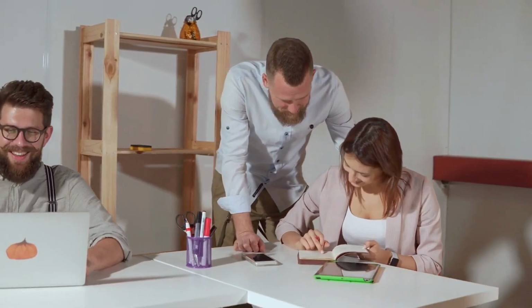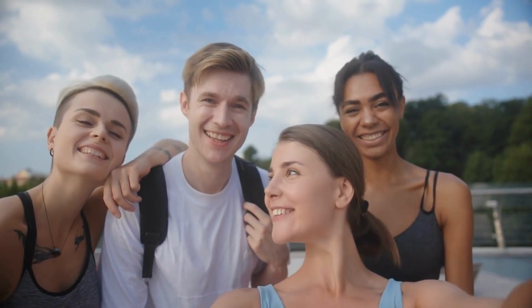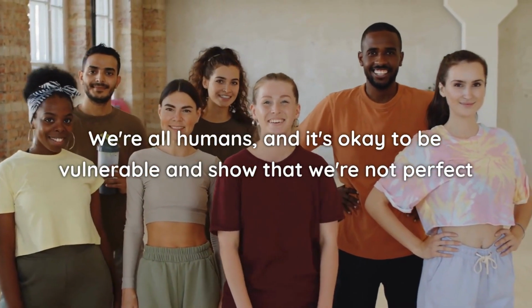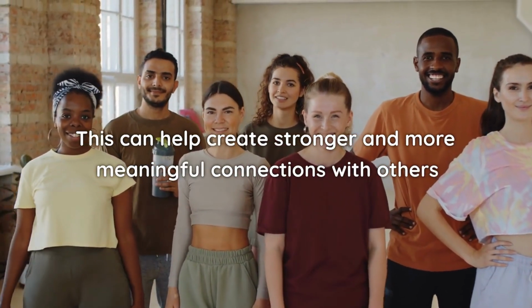It's important to use good judgment when deciding when to open up and reveal your vulnerable side. But in general, it's becoming more acceptable to let others see that you're not always perfect. By being open about your own challenges, you may be able to help others feel more comfortable discussing their own struggles. It's important to remember that we all have our own struggles, and by being open about them, we can create a more supportive and understanding environment for everyone. We're all humans, and it's okay to be vulnerable and show that we're not perfect. This can help create stronger and more meaningful connections with others.